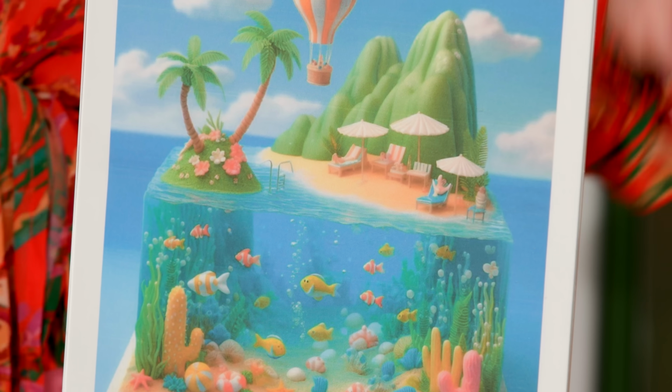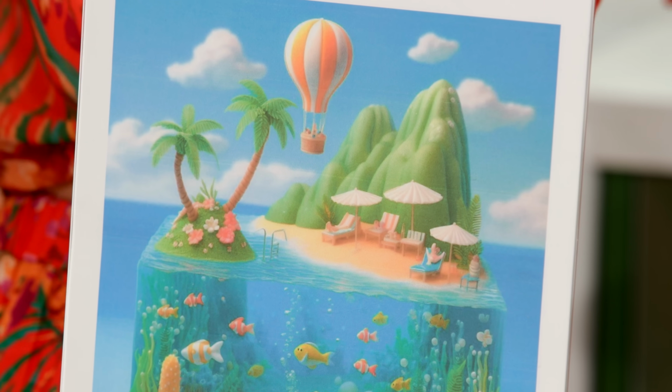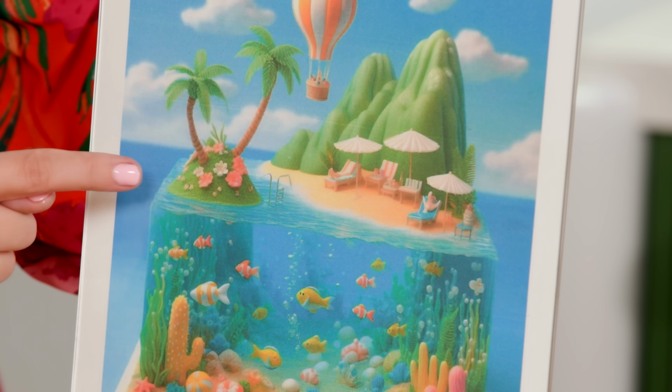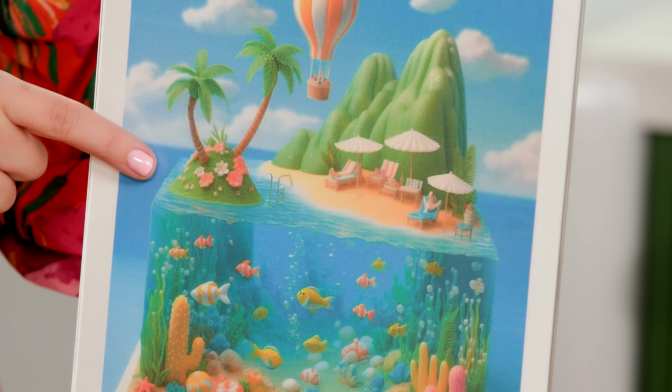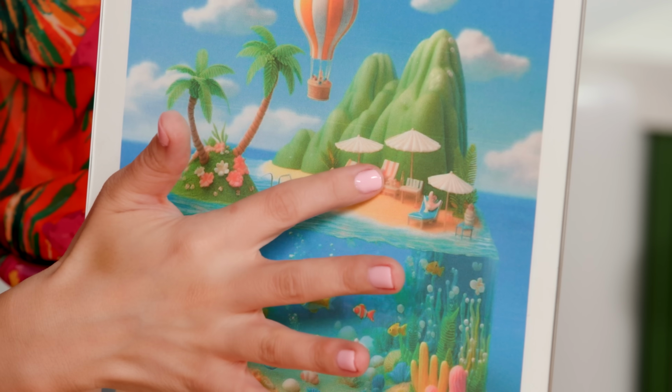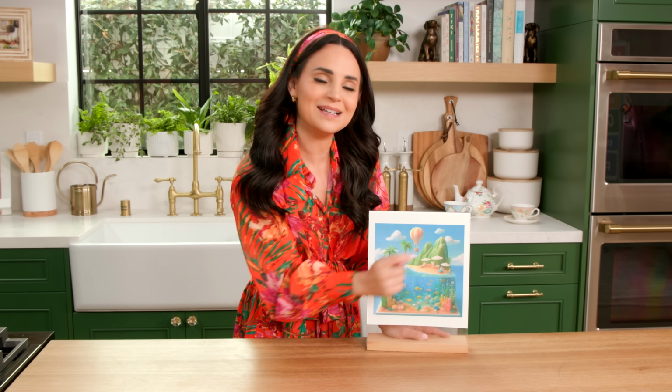This is our final cake, our $3,000 cake, and it is filled with details. This is the coolest cake ever. It's a complete Hawaiian vacation, that's what I'm talking about. We've got a little island here, and there's another island. It's a double island, and the palm trees. Oh my gosh, I love it. There's a sandy beach. There's me lounging, getting some sun.